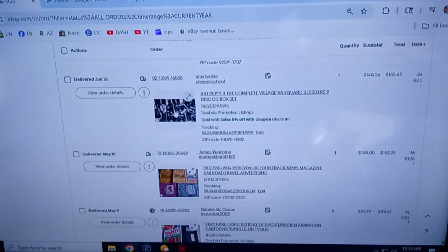This is Art Pepper, so this just sold. I don't remember what I paid. I did get it, it had been like $3 or $4, maybe $5 for the whole set. I bought, I want to say, 3.